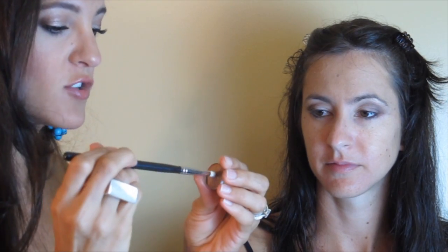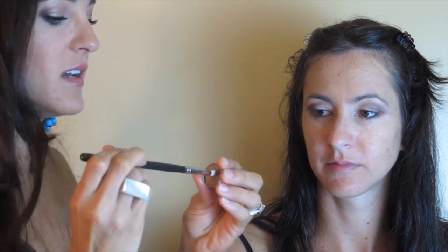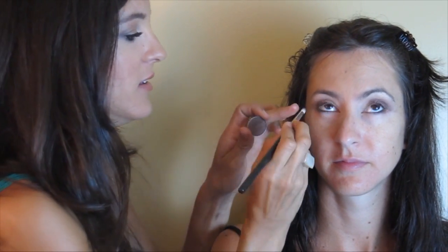Okay, now you're going to take this Mulch color and take a very small pointed brush, or an angled brush is even better, but I don't like it to be too precise. That's why I use a very, very small bulleted brush. And look lovely.